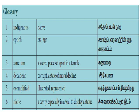Now let us go through the glossary, my dears. Indigenous, I-N-D-I-G-E-N-O-U-S. Indigenous is native. Epoch, E-P-O-C-H. Epoch is era or age. Sanctum, S-A-N-C-T-U-M. Sanctum is a sacred place set apart in a temple. Decadent, D-E-C-A-D-E-N-T. Decadent is corrupt or a state of moral decline.